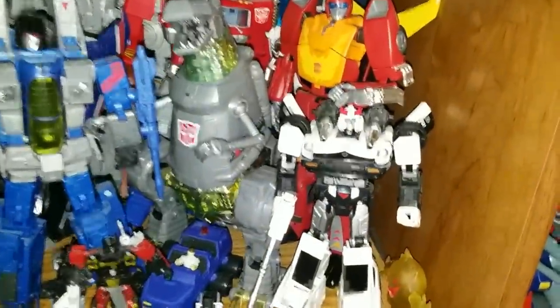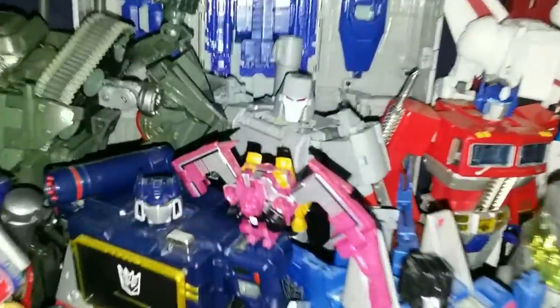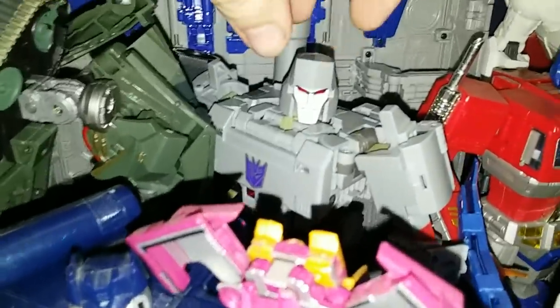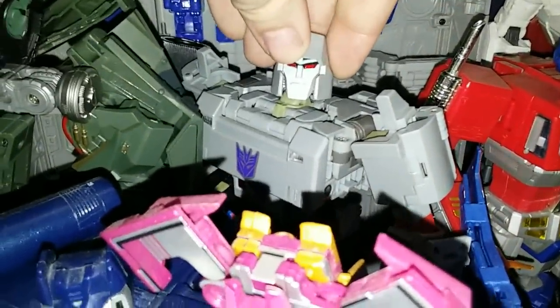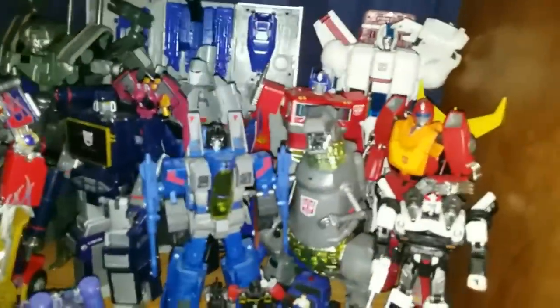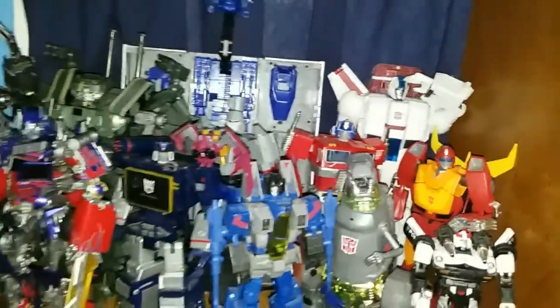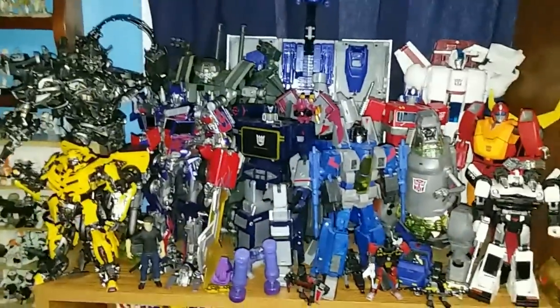Prowl is a knockoff, which is not very good quality. I just got it real cheap. And then the Megatron is a knockoff. That's why he's very nice quality, but the knockoff plastic decided to yellow within months after I bought it. So that's great. But then there's the big ol' Siege Jetfire. I just felt like he fit in here better. Alrighty, so there's the masterpieces.